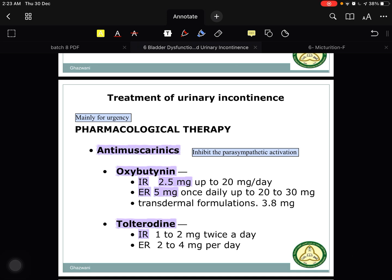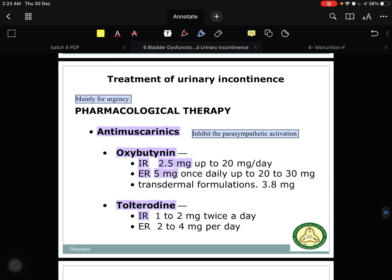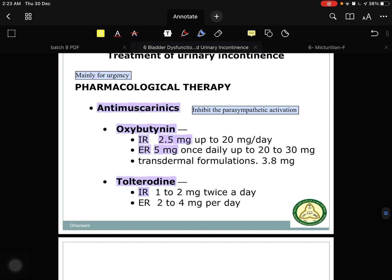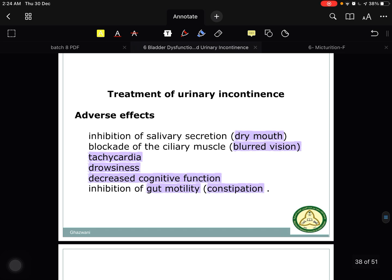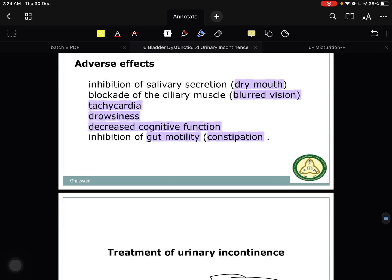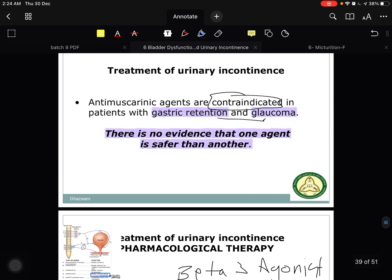It is quite favorable to give the patients anti-muscarinics, because they inhibit the parasympathetic activation and will not let the urine void from the body involuntarily. For example, we have oxybutynin and tolterodine. Adverse effects of these are tachycardia, drowsiness, and decreased cognitive function, with blurred vision and dry mouth. If any of these side effects happen, we immediately need to stop the medication.